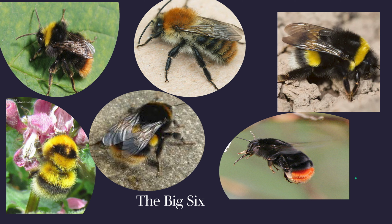So the main 6 common bumblebees that we get in Wales are these fellas here. So these are all female bumblebees. Some of the males look different than the females. Some of the queens look different than the females. But these are all queens, okay? So knowing the caste, you might think, well, why do I need to know that? Because when you put a record into me, all I need to know is what species it is. But if you're trying to identify a bumblebee, you will need to know whether it's a queen, a female, or a male, because sometimes those differences can help you identify them.